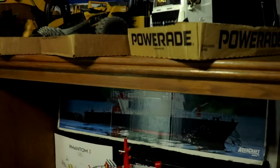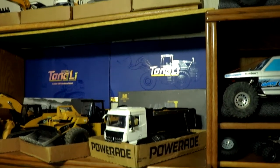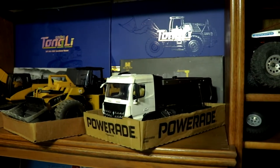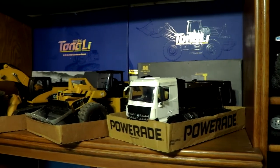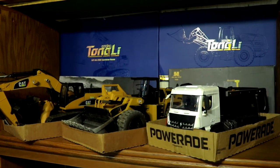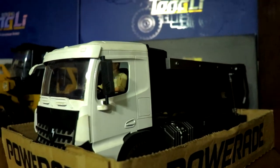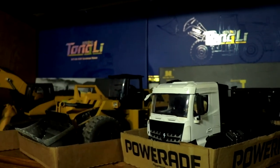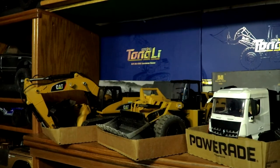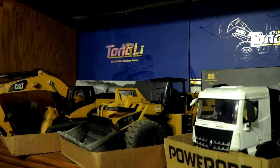All right, so let's go up here now. This is where I got all of my construction vehicles stored, which I got into heavy back last year in 2021. I got really heavy into the RC construction stuff. I thought it was a lot of fun to do. So I got a dump truck. Now these are supposed to be 1/14 scale. I've never actually seen a 1/14 scale vehicle before, so trying to compare them side to side, I don't really know. But anyway, they're 14th scale supposed to be.